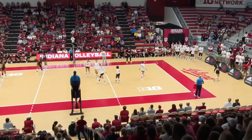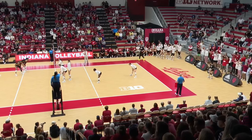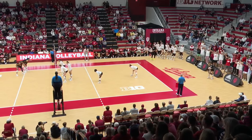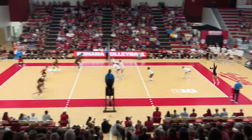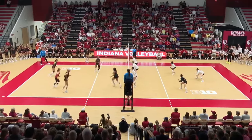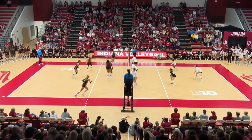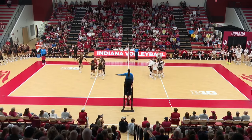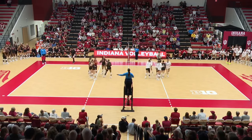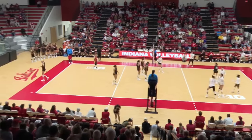How about Sade Ilawale, man? That was a heck of a dig for a freshman. Her reaction time is so quick, and we've seen that a couple times already today. Here's Ramsey Gary. Batenhorst, an easy dig. Middle side set to Tuininga. Far side for Livings. And a net violation called on the Hoosiers. And Allie Batenhorst will become the server.